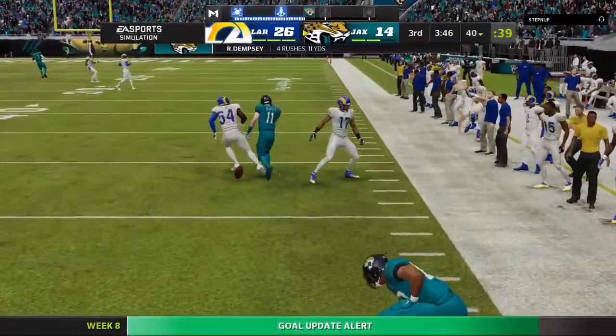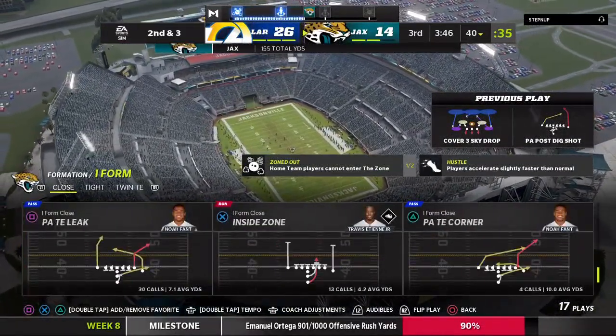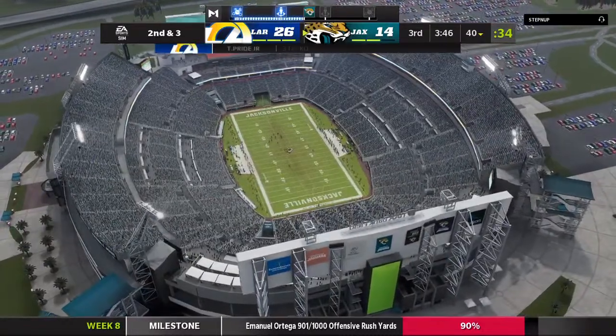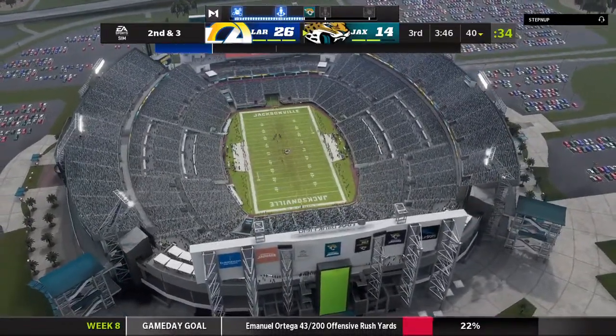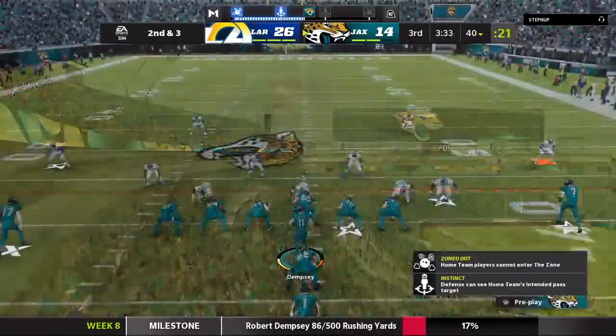And he'll go out of bounds, it looks like right at the 40. Nice work to get 7 out of that, and it's second down. Now, that was not a bad scramble there on first down. He didn't force it, nor did he throw it away. He was able to take off, and now he made it a very manageable second and short.